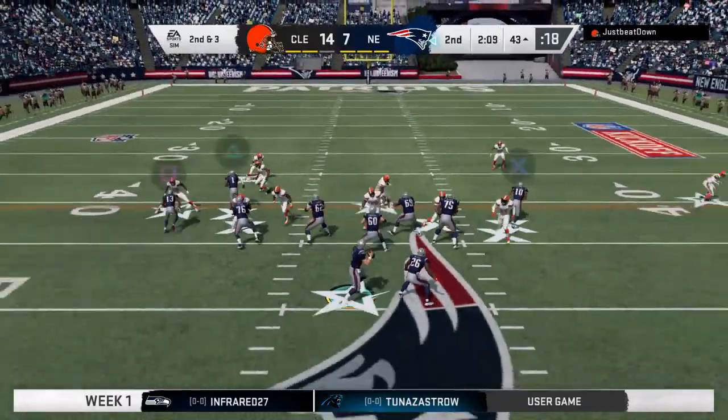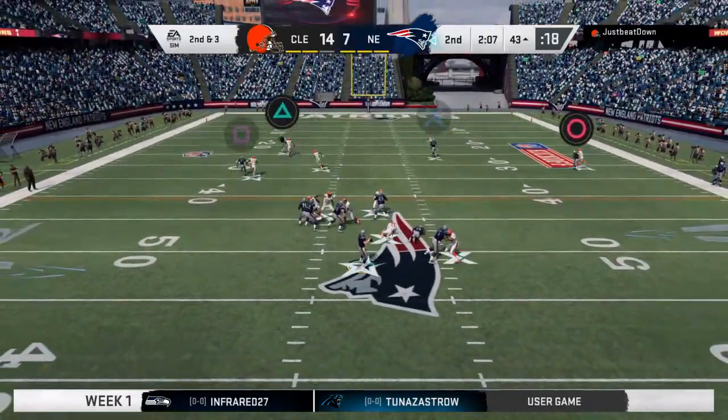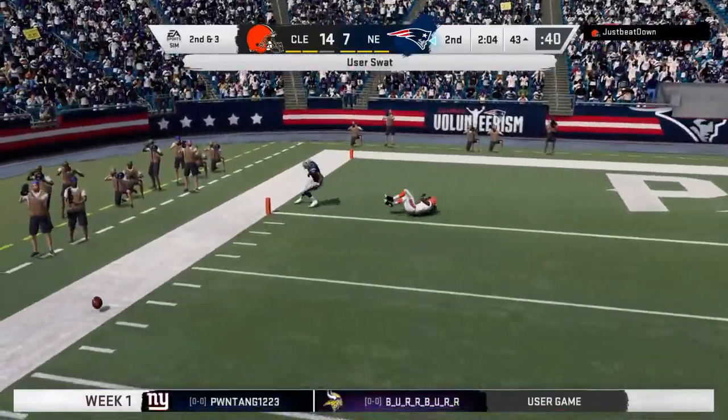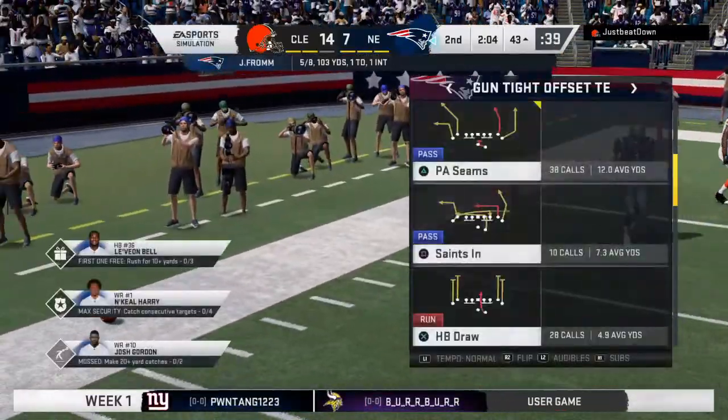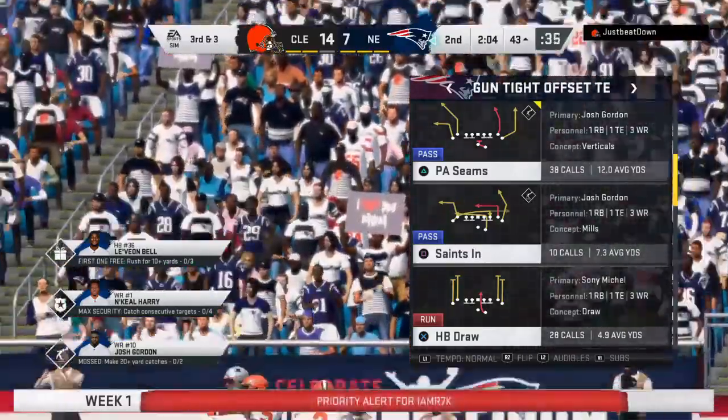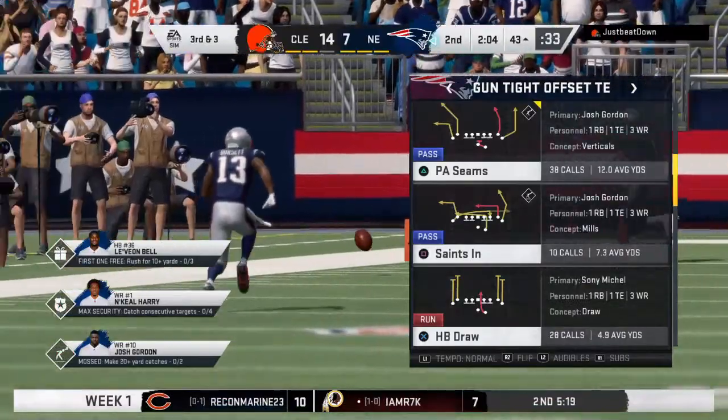Yeah. 2nd and 3. Looking for Harry. He airs it out deep, and he bats it away, and it falls down incomplete. N'Keal Harry was the intended target, and it's 3rd and short. They're going for a receiver there.